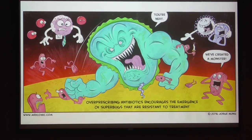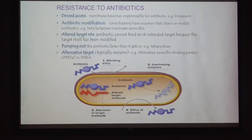Okay, so how do we combat this? Well, to combat it, we have to know the mechanism by which the bacteria are able to destroy the antibiotic. And so these are the different ways that can happen. The first is that, these are the mutants. A mutant is developed that has denied access to the antibiotic, meaning the antibiotic can no longer get into the bacterial cell. This is the most important one to us, and that is that bacteria can produce enzymes that modify or break apart the antibiotic so it's no longer effective.